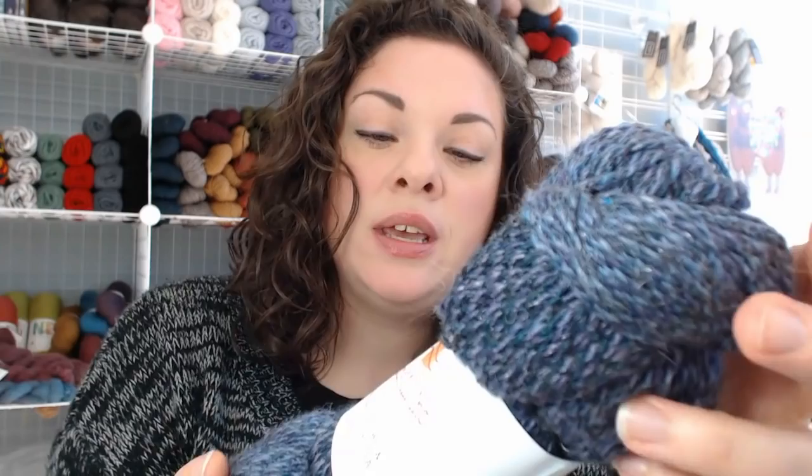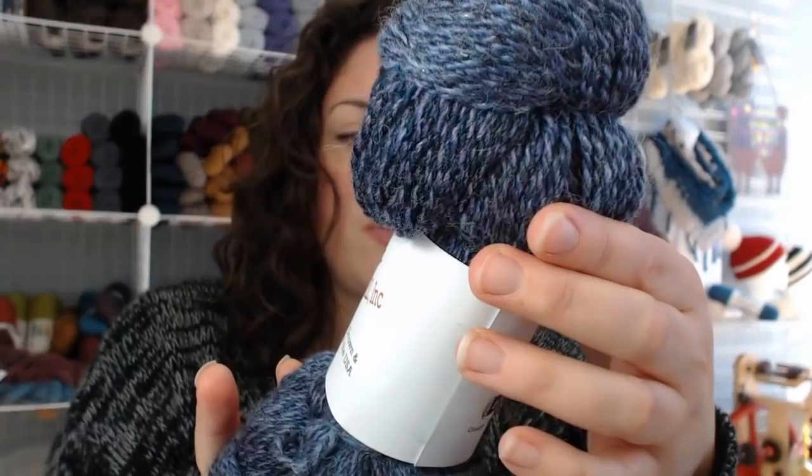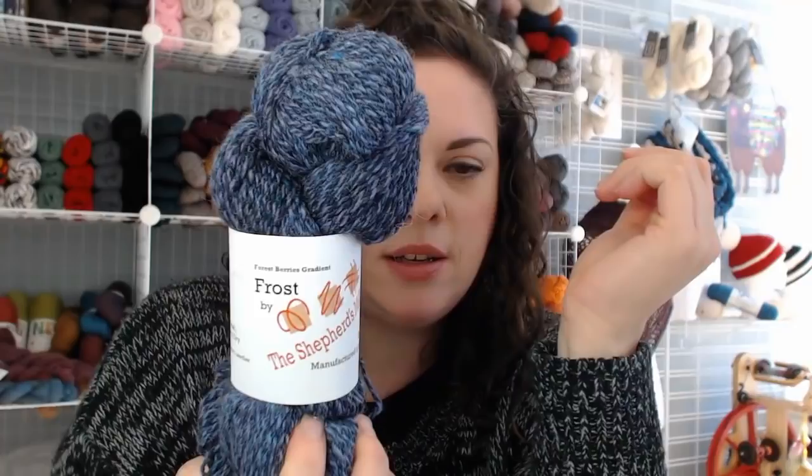This is by, you probably saw already, the Shepherd's Mill, which is one of the brands that I carry. This is their Frost Line and the Forest Berries Gradient. It's just what this is. And I just loved it so much.